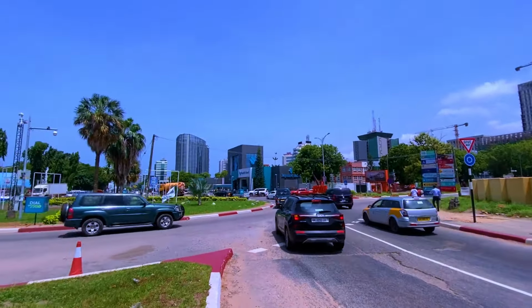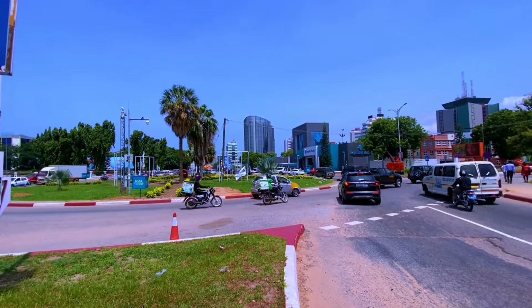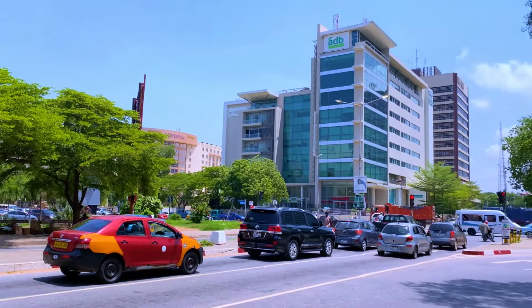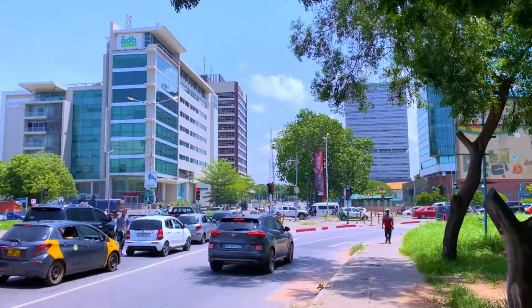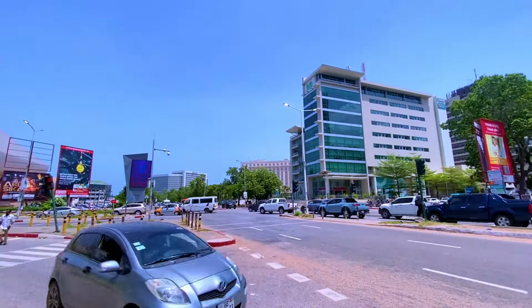The new Bank of Ghana head office is more than just a building. It's a landmark that reshapes Accra's skyline. Its presence in Accra Central has a significant impact on the local economy, attracting businesses and investors to the area. The building stands as a beacon of progress and prosperity for the nation.